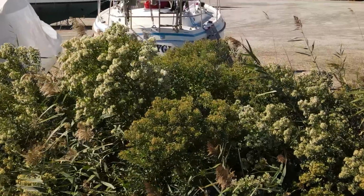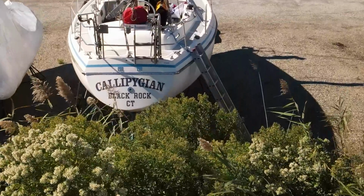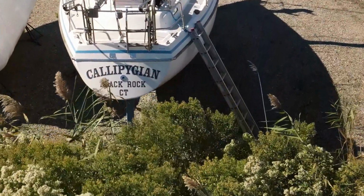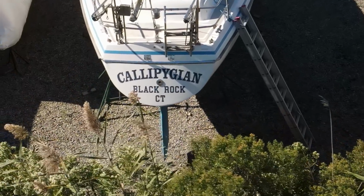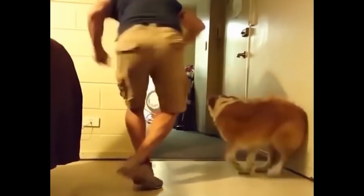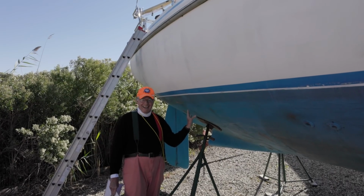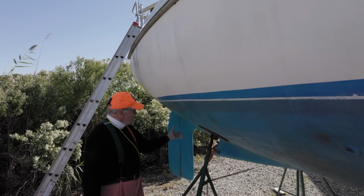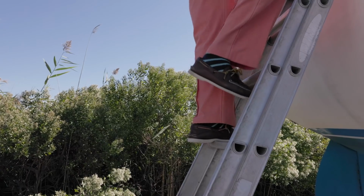The name of this boat is Calipigian. Okay, Calipigian. It's an interesting word, isn't it? Have you ever heard that word before? No. It's actually Greek, and you know what it means? No idea. It's Greek to me. Calipigian translates to finely rounded buttocks. And here we are in the buttocks, and they happen to be finely rounded. What do you say we take a look topside?